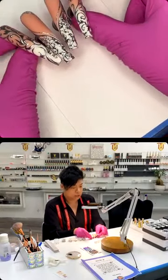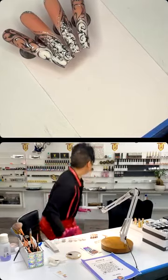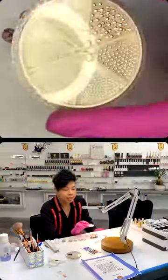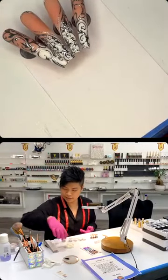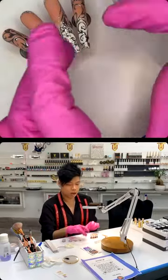I put my nail right over here. And then I will choose silver beads. I have silver caviar bead that I'm going to choose. Right here, I'm going to open this. Put it right here. Okay. Now open all the lid.